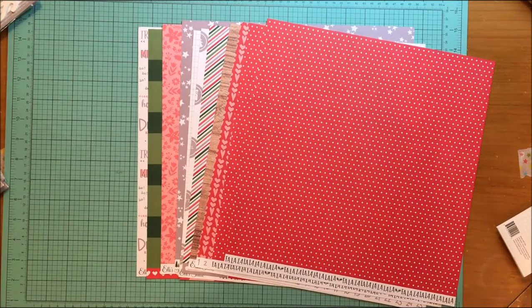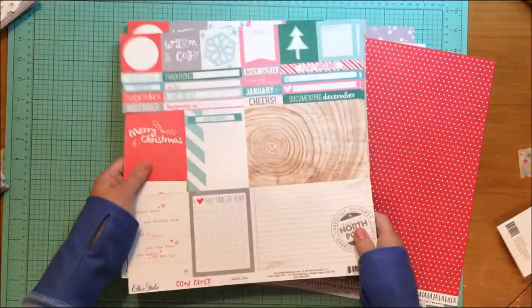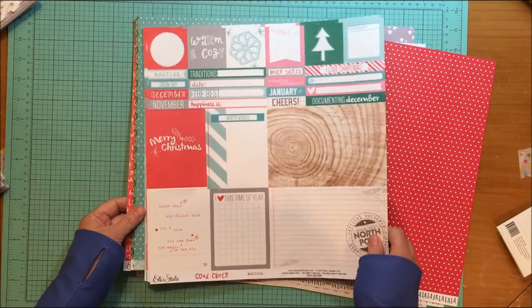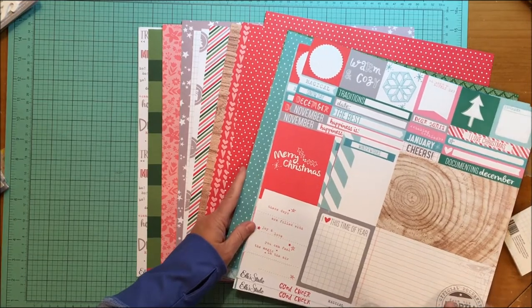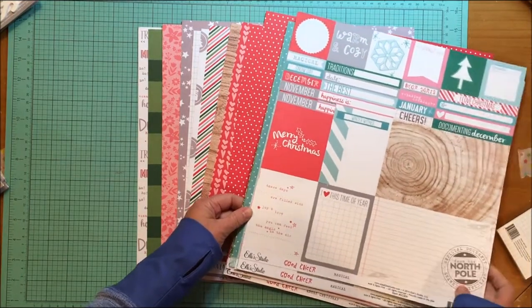papers from a couple other of their Christmas collections, and I'm going to grab them here. Good Cheer being one of them. Here's a cut apart from Good Cheer, and these are some Good Cheer papers. So I'm also going to add this turquoisey color in too. I love that in my Christmas books, but these are just those pieces. And I think there's a couple.